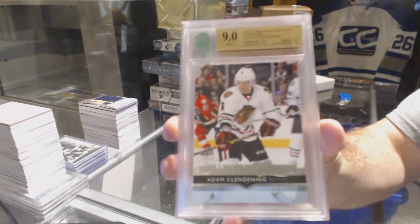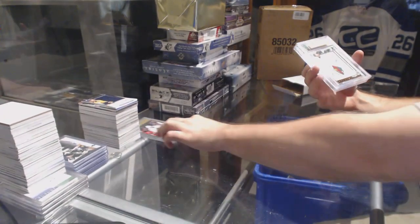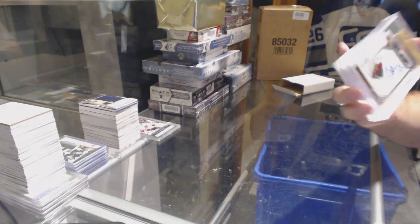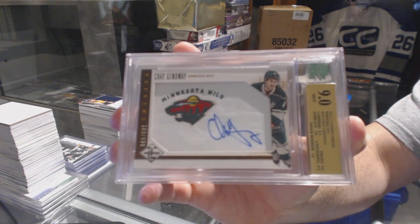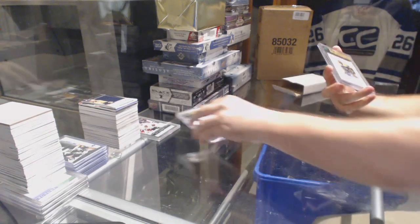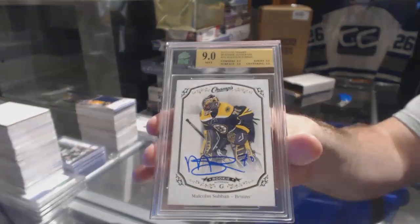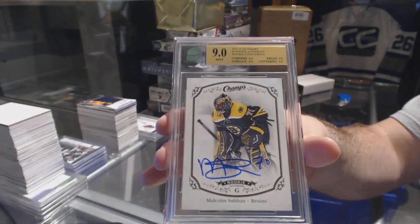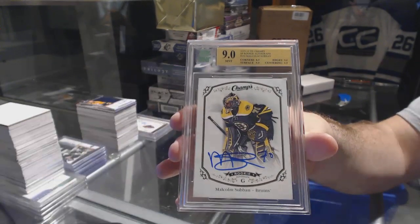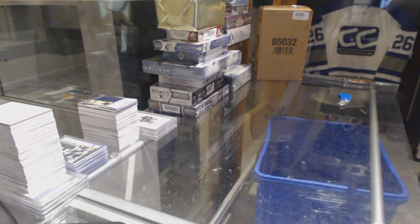We've got a 9 Young Guns for the Hawks, Adam Clendening. We've got for the Minnesota Wild, a graded 9 Phenoms Rookie Auto, Che Genoa, with a 9.5 auto. And we've got a 9 graded Champs Rookie Auto for the Boston Bruins, Malcolm Subban. Is it just me, or do Champs cards actually look really good in a slab? I don't know why, I just thought about that, but they look really good in a slab.